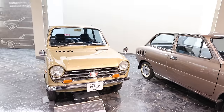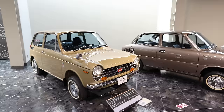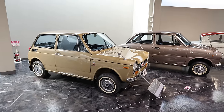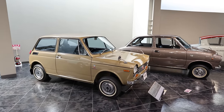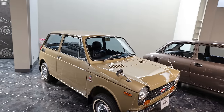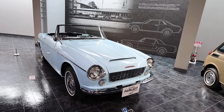Seems like we're coming up on the area that's probably my favorite part of the museum so far. We have a lot of cars that now I can picture myself driving. Like, I would totally drive this Honda N360, 1969. How cool is that thing? Plus this looks like a brand new vehicle. It is so pristine inside and out. The seats, all of it looks brand new. The glass, amazing. That's sitting next to this Datsun Fairlady.